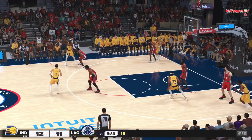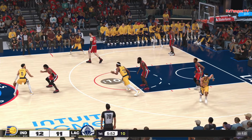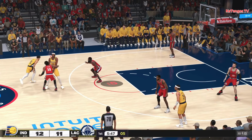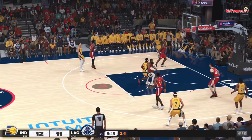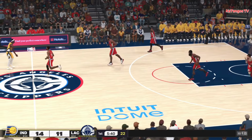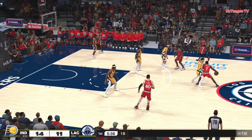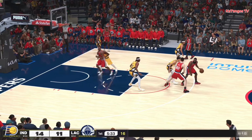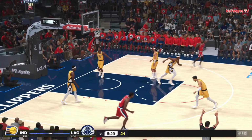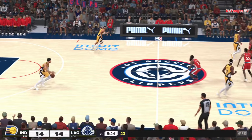Siakam against Leonard. Pass to Halliburton. Shot clock at 6. Again, Indiana. Oh, Halliburton needs his little dancing room. Once the screen provides that, he's ready to roll. Halliburton against Harden. Here's the three. Gets the three to fall. Harden's got eight. Defensively, you have to stay connected to him on the perimeter.